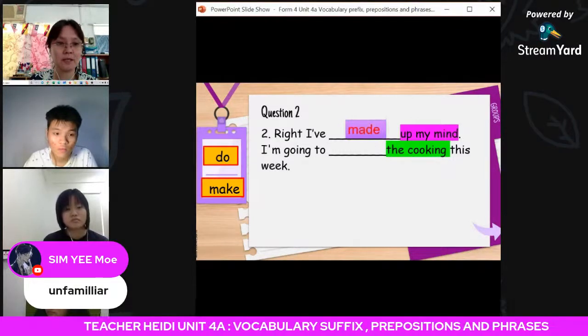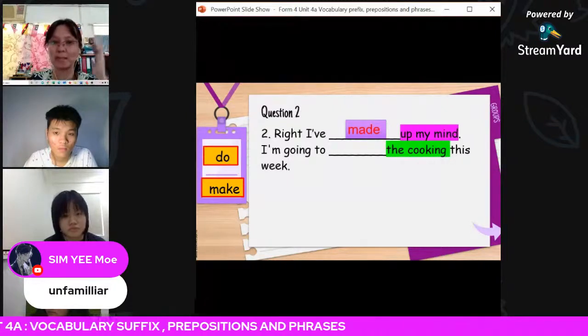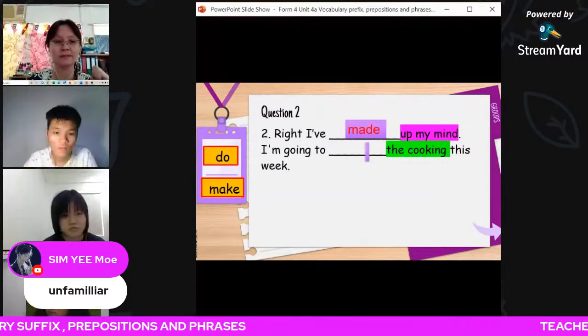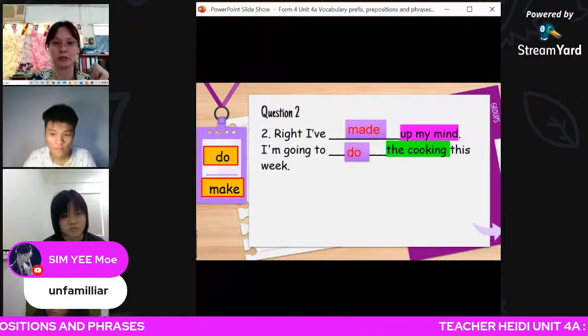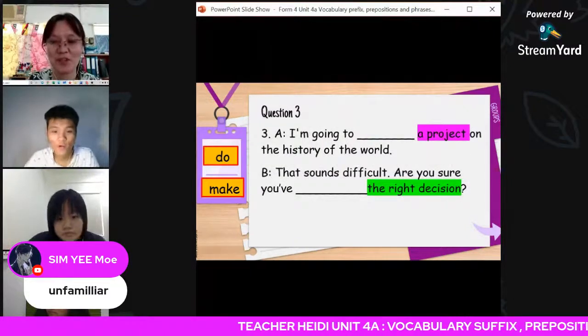Made up my mind. Sudah buat keputusan. Made up my mind. Okay, I'm going to do the cooking. Okay, let's go to the next one. Must be careful. Cannot click too fast.